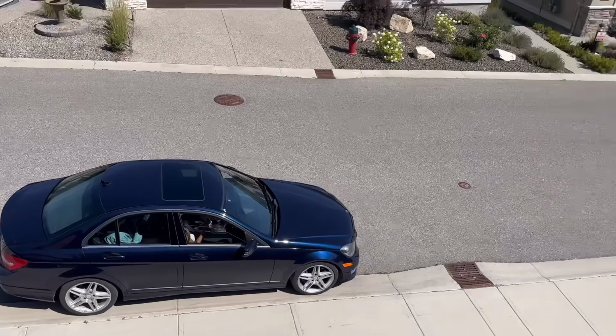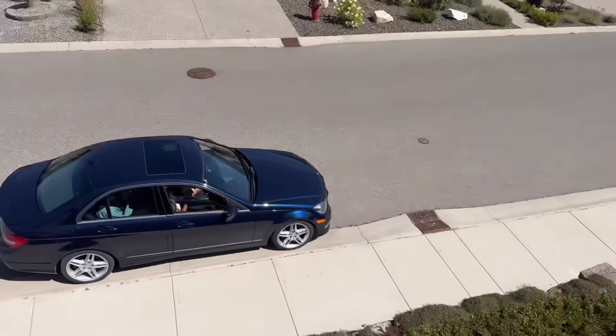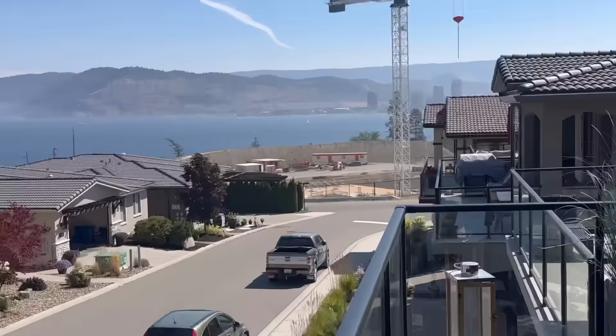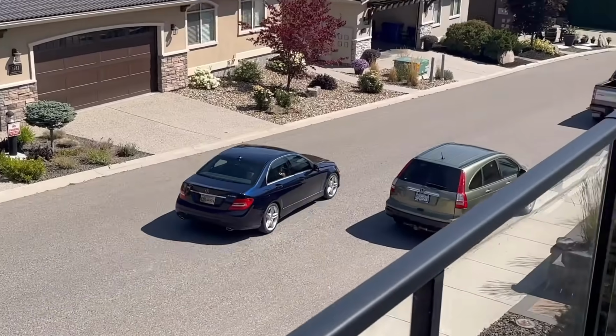In the meantime, check out that crane. If you have ADD, it's like the worst thing to have around. Anything that has like a functioning construction site. Rollers with the C300, I got you guys. There you go. Yeah, there she goes.